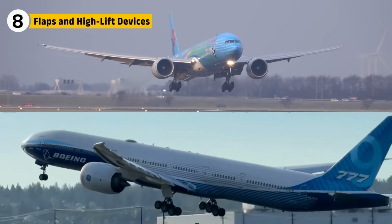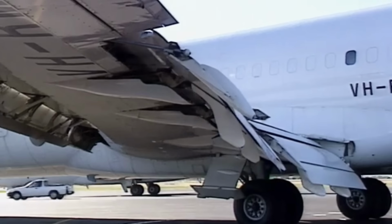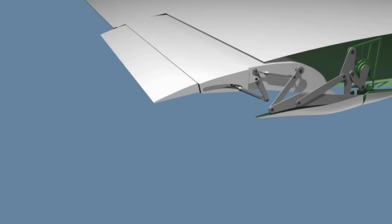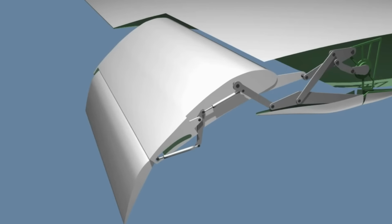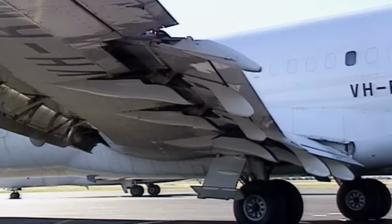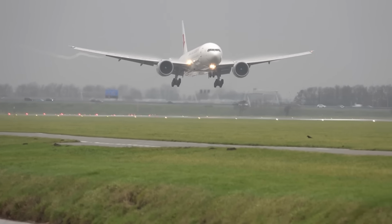Takeoff and landing are where wings truly show their brilliance. The 777 is equipped with sophisticated high-lift systems, including triple-slotted trailing-edge flaps and advanced leading-edge slats. During takeoff, these devices extend to increase the wing's surface area and curvature. This creates more lift at slower speeds, which is essential for a heavy aircraft rolling down the runway. On landing, they extend even further, slowing the plane and allowing it to descend steeply and safely.